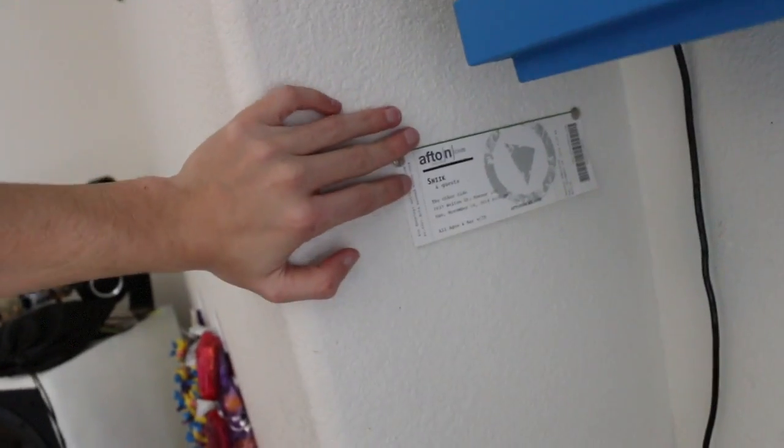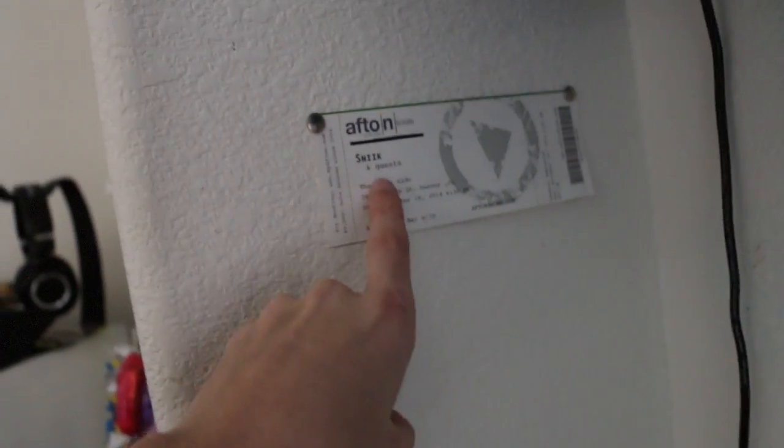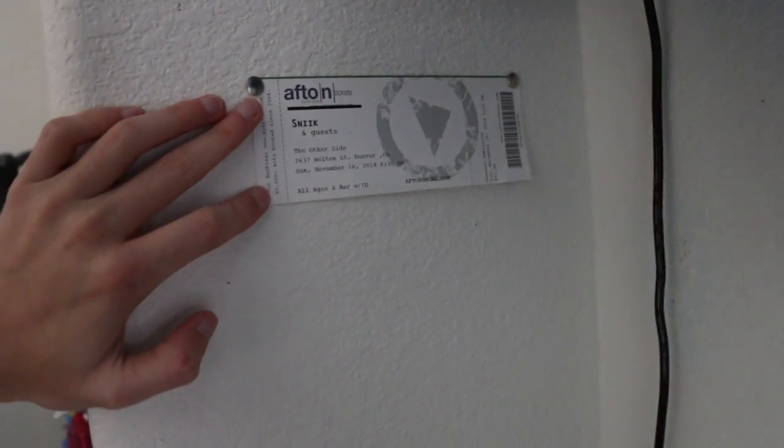I have this ticket. As you can see, it says my name on it because this was the first show I ever performed. This was supposed to be like a secret hideout thing. It looks like an outlet, but it didn't work. This is a doggy step. We just got this at Goodwill. My dog can't jump from there to there.